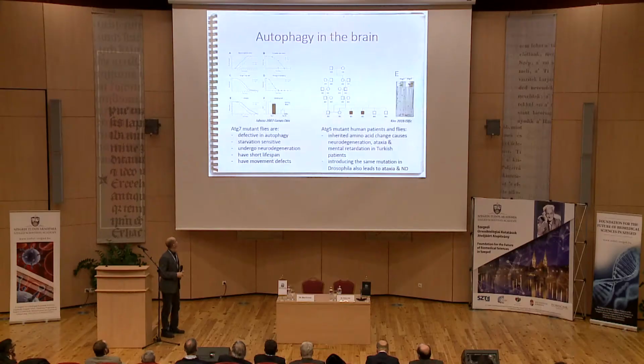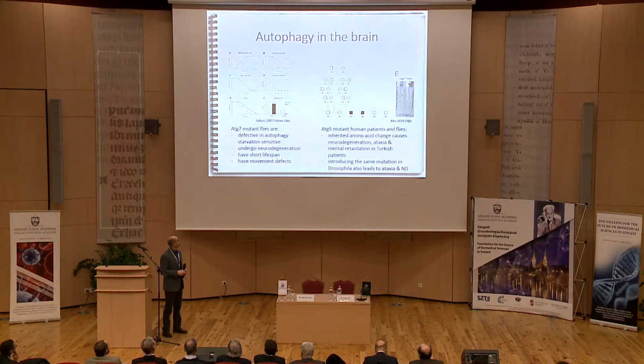That's what's happening in these flies, and also yeast, and every eukaryotic cell that has autophagy. And they very quickly develop neurodegeneration, meaning that cells in their brain die quickly. And as a result, they have a short lifespan. And of course, they also develop movement defects, which is also called ataxia. Now, is that important? For many years, it wasn't clear, but last year, we collaborated with human geneticist colleagues working in the US. And they found a family in a small Turkish village where two boys inherited a mutation in one of these ATG genes, ATG5.